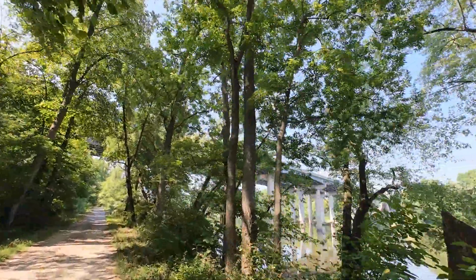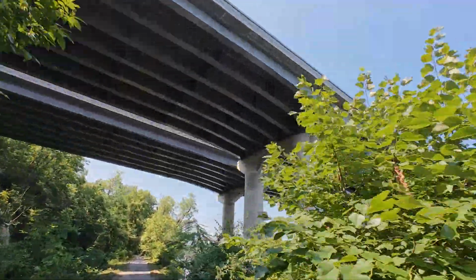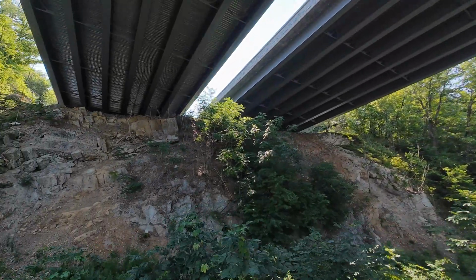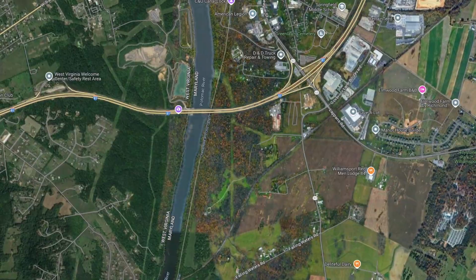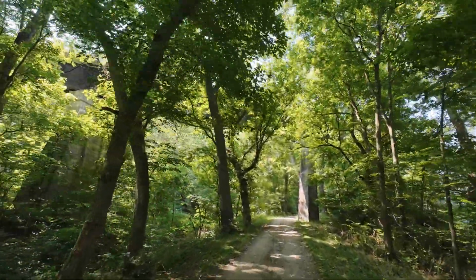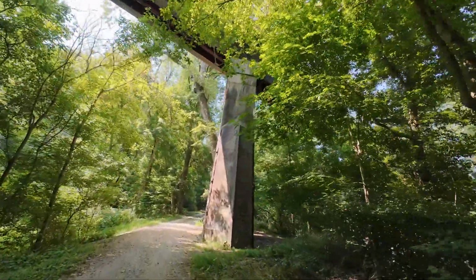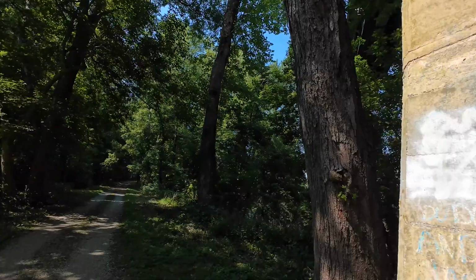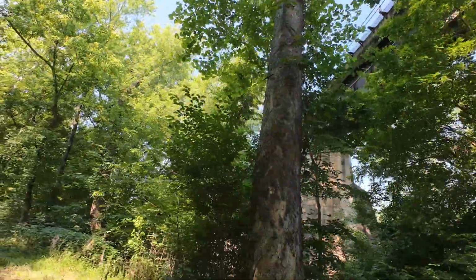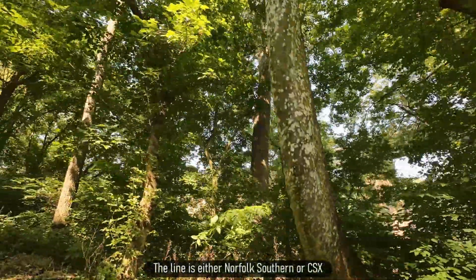Yeah, there's 81. So here we come up on another bridge, and this is actually a train bridge, and I think this is still in operation. I can't wait to get a drone again. That's pretty cool. I'll have to look up on Google Maps and see what line that is. Maybe we'll get lucky and have a clearing here.